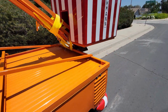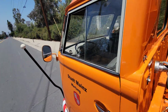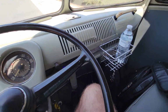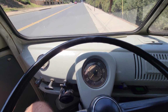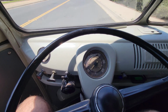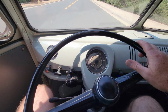We've got the 1800cc motor running good. All that exhaust is coming out of that little tiny pipe right there. It's got serious torque. Not a lot of freeway to it, but it sure doesn't go very fast. About 55 is about it. And when I first start driving it, the speedometer doesn't work, so you've got to put a few miles on it. If it's warmer out, it starts working right away.